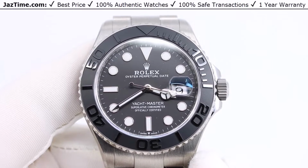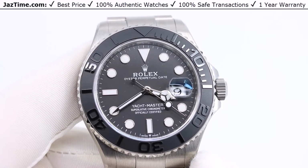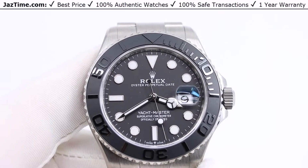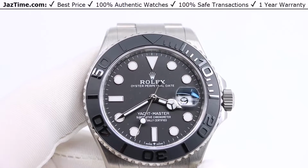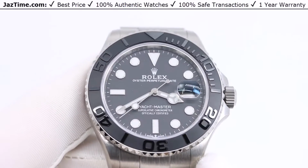I'm going to talk to you a little bit about the history of the Yacht-Master, a little bit about where it lands with the rest of the watches in the Yacht-Master category, and then I'm going to talk about the bezel, dial, case, bracelet, movement, try it on, and finally I'll give you my thoughts on this watch. So let's start with a little bit of history for the Yacht-Master.